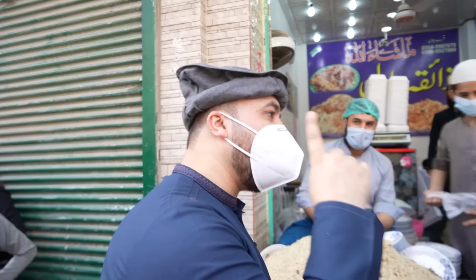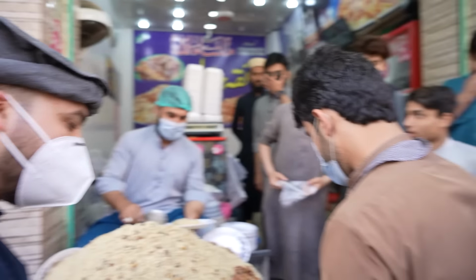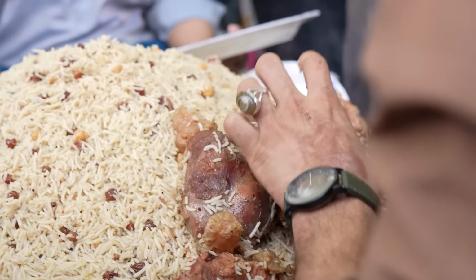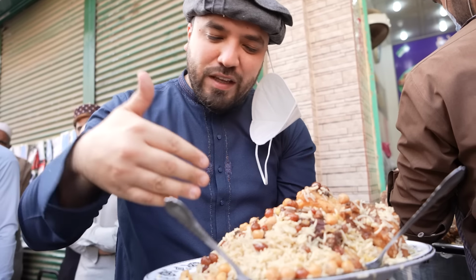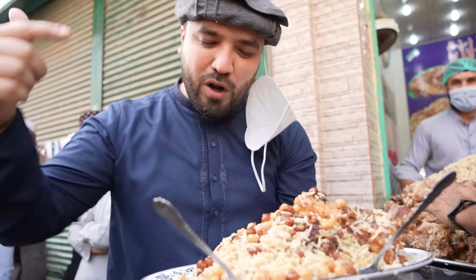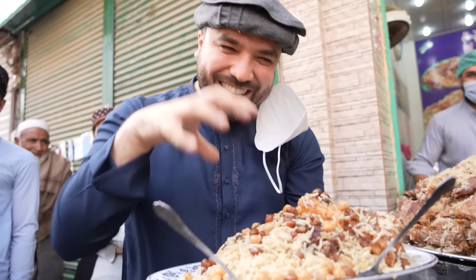Pulao Mountain. One egg pulao. Yeah, egg, man. When it comes to food, you just go right in. You need to take a moment to appreciate this. The beauty of it. You can't get this anywhere else. There's restaurants that might be open in other places in the world, but you'll never truly get it like this.